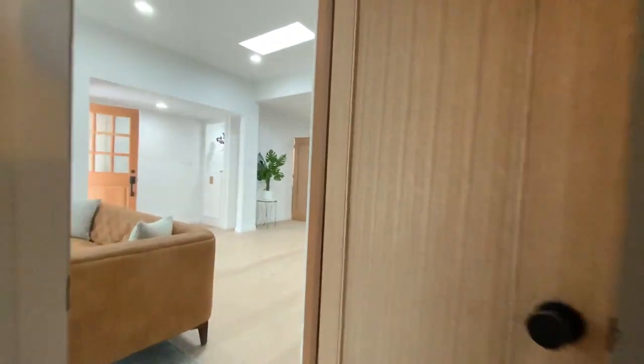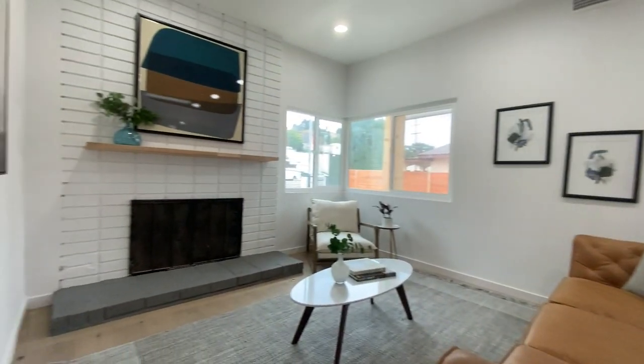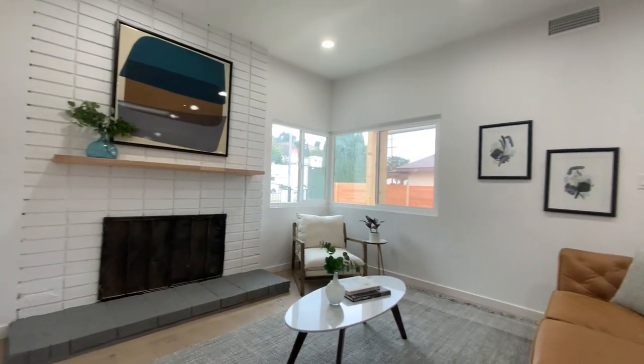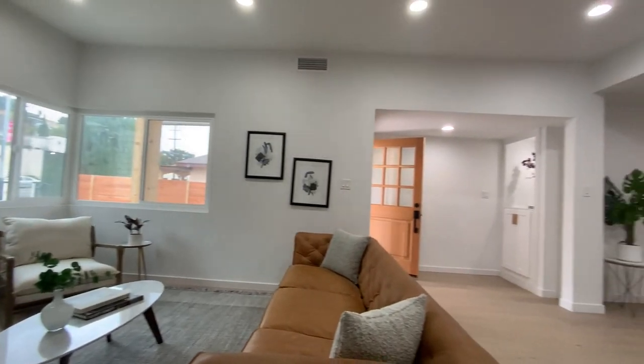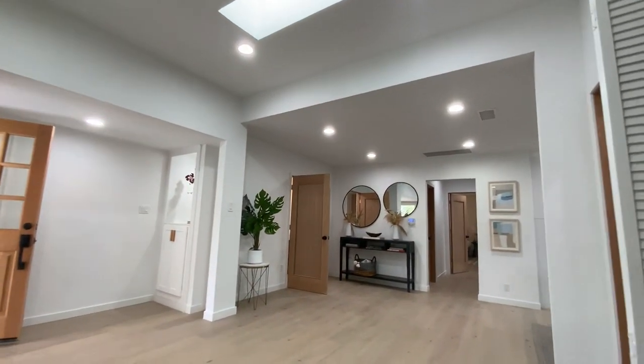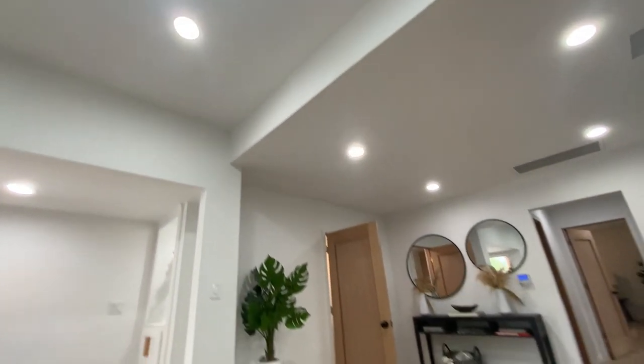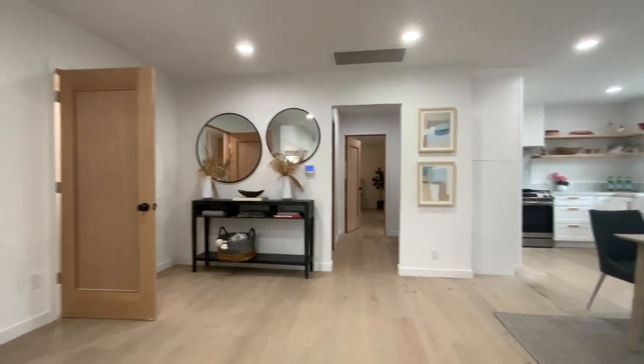Let's take a step out. You have a beautiful skylight. With all the lights off, it does bring in a lot of light, even on cloudy days. But again, this property has beautiful feng shui. That thing looks like a light.